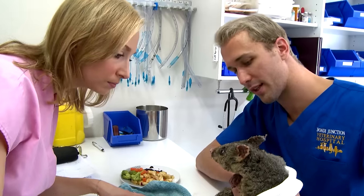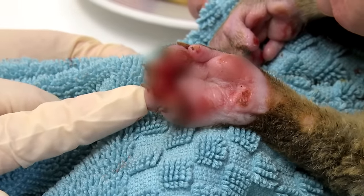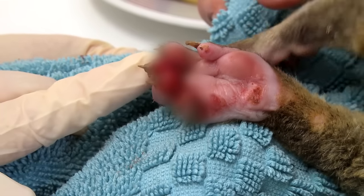Her paws have come down a little bit. The tips of those toes have been burnt off and they're just starting to heal. There's some blood there, which actually means that there's blood supply and the tissue is nice and healthy. So it's going to take some time for them to return to normal, but it's definitely a huge improvement compared to how they looked.